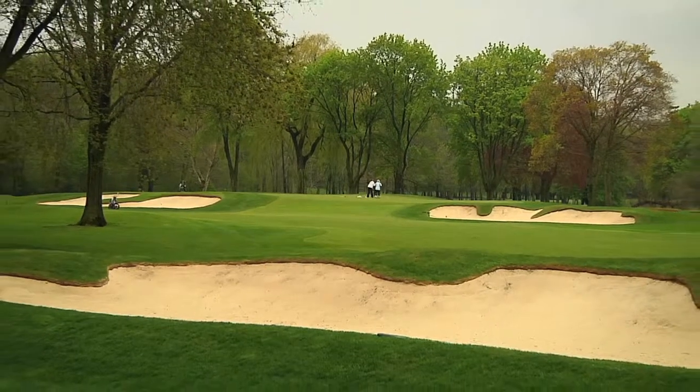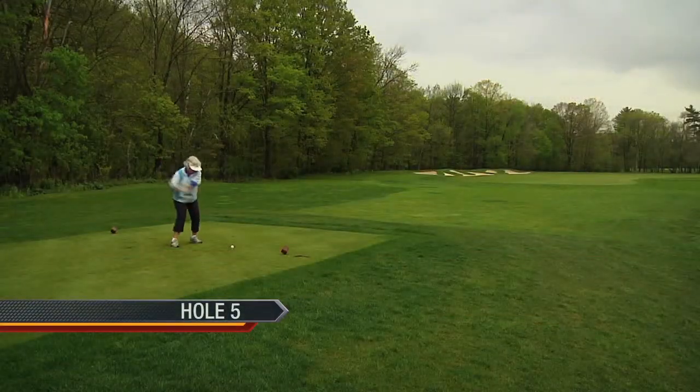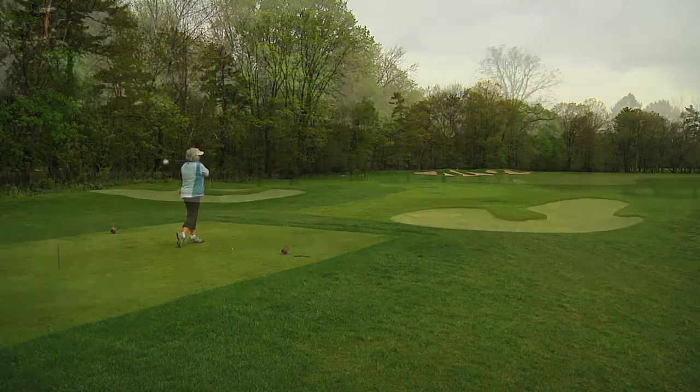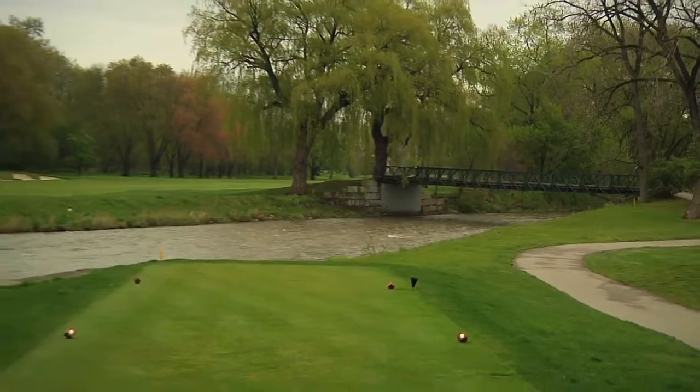The 5th is your first look at a par 5, and it stretches well over 500 yards, and the 7th hole is the first that crosses the Credit River.